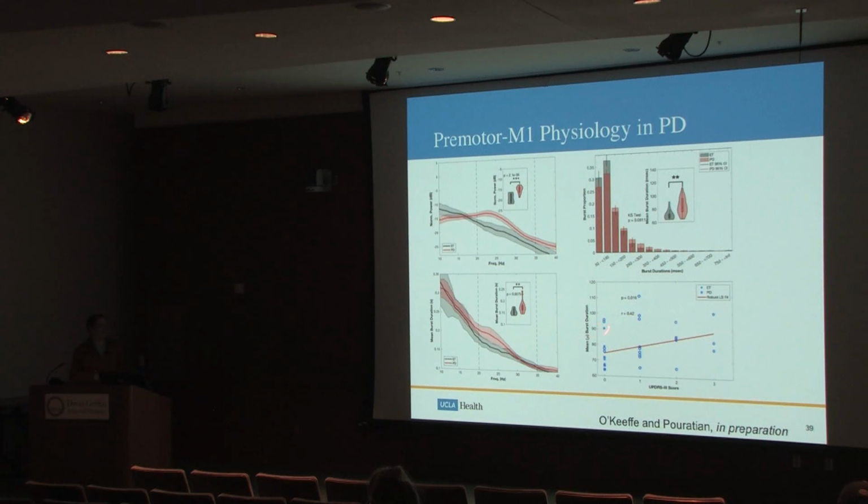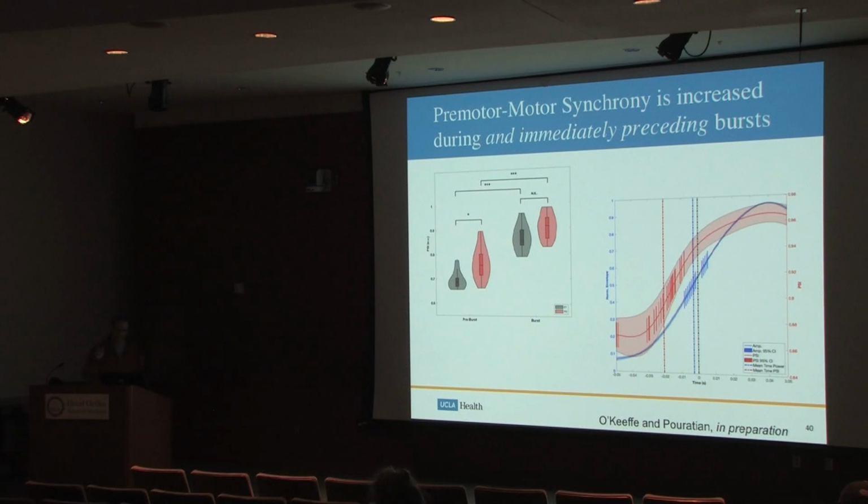And interestingly, the longer your mean burst duration, the more symptomatic you seem to be from your Parkinson's disease. So we are seeing this idea that burst duration is important. But now we're trying to link all this stuff together. We said, okay, well, I know there's a synchrony thing. I know there's this phase amplitude coupling thing. How do bursts fit in the middle? And are they the link between the phase amplitude coupling, the excess synchrony that we see in the motor cortex, and the synchrony we see across the different parts of the network?